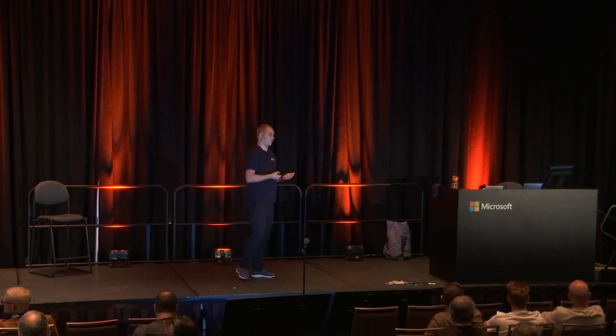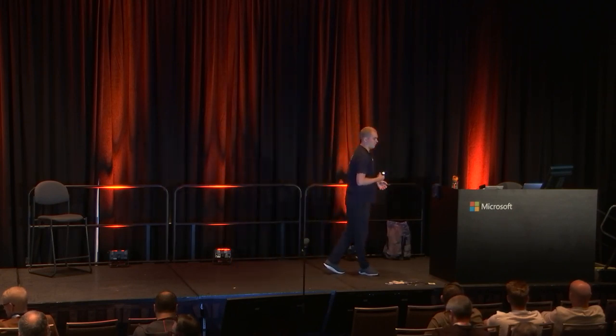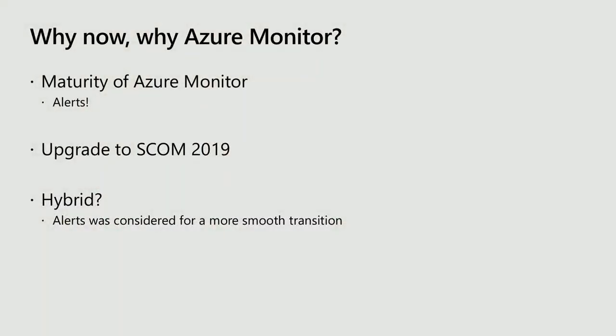Then a lot of people will say, yeah, you've been able to do that for a long time. Azure Monitor has existed for a long time. Before that, there was some other stuff, and you could download management packs for Operations Manager. But for us, Azure Monitor wasn't really where we wanted it to be before making this migration.